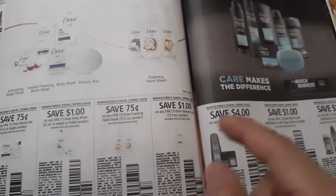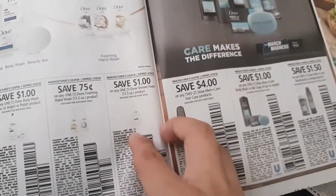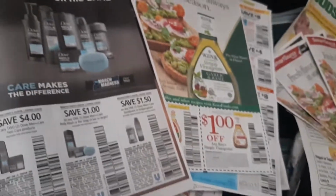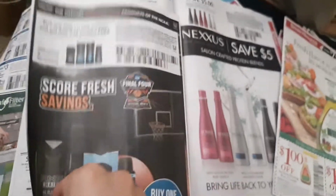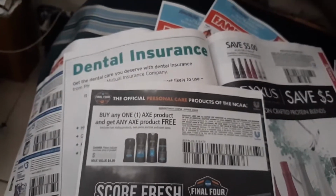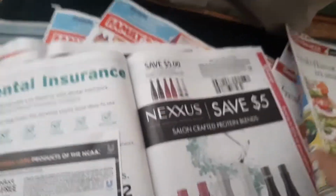Okay, that's the foam. They're not going to have any foam hand wash because, you know, people are talking crap about the virus. And then Mrs. Meyer's, and then 4 for 2. This one's not gonna work at Dollar Tree on those hand creams, because I know they just made some hand creams at the Dollar Tree, right? Oh! Oh my gosh! A buy one, get one free! And oh my gosh! The $5 value!